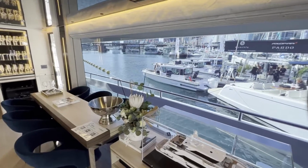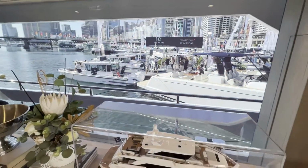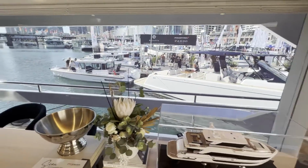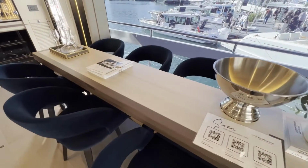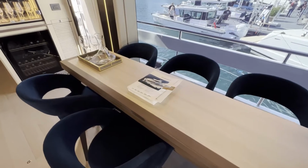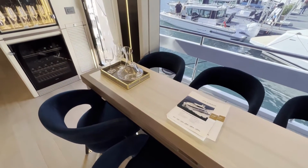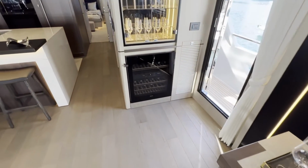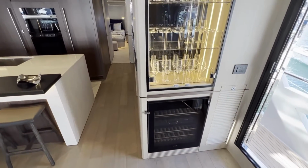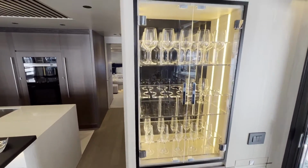Very nice, very luxury. Beautiful large windows. Oh, I love this table. You can have a conversation or play games. Really nice. Here's a wine cooler and a really neat cabinet for your glassware.